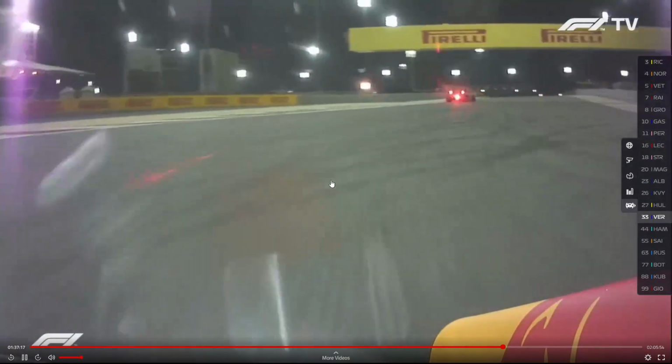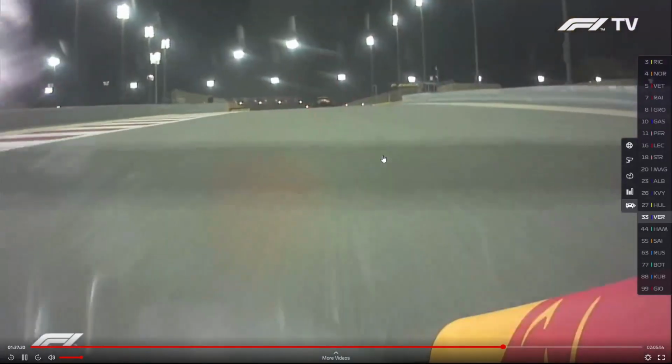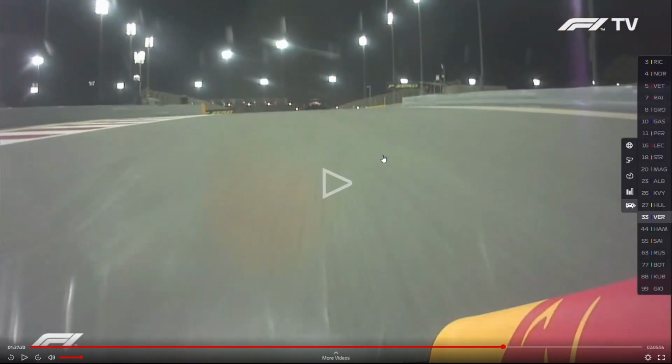Safety car deployed. Safety car deployed. Okay, so he's been told now the safety car has been deployed.